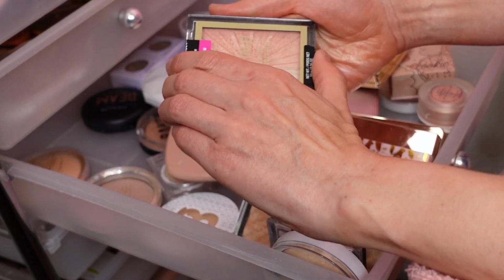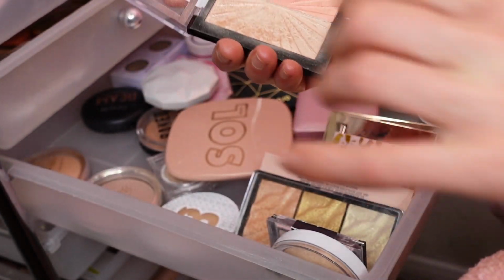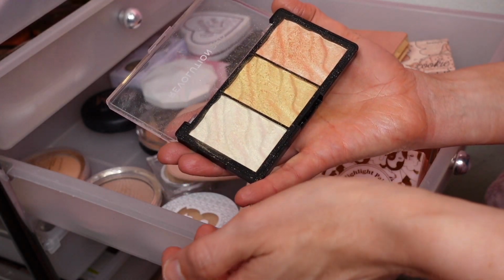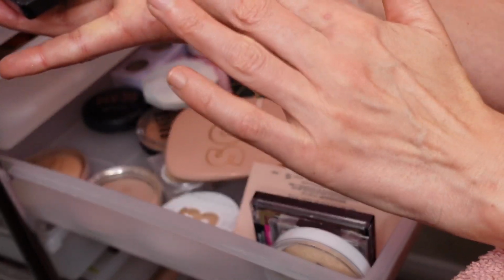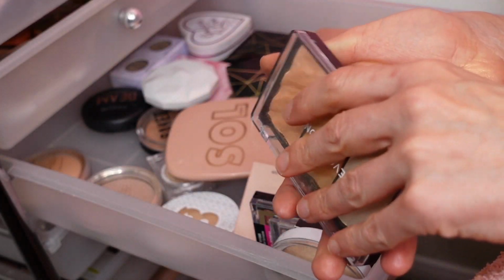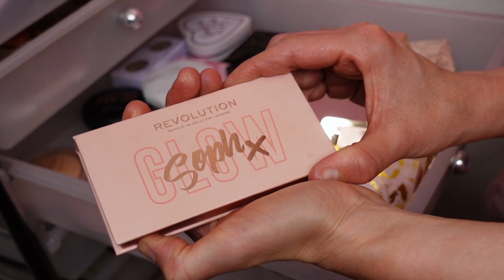And then we got another one, Hello Halo Wet n Wild. This one is okay, but for some reason I have not been using it. And another one that I do like, but I haven't been using it again. I think it gives me a low texture. I used to love it, but somehow now it swatches nicely, but on the cheeks, I don't know. Now I look at it, and everything looks nicer when you start to think about decluttering and you think, oh no, nothing is going anywhere. It's hard to declutter highlighters, isn't it?